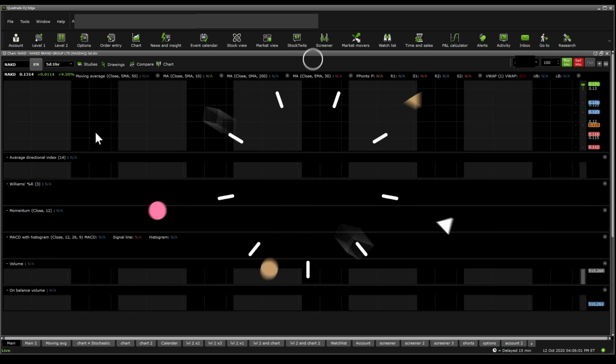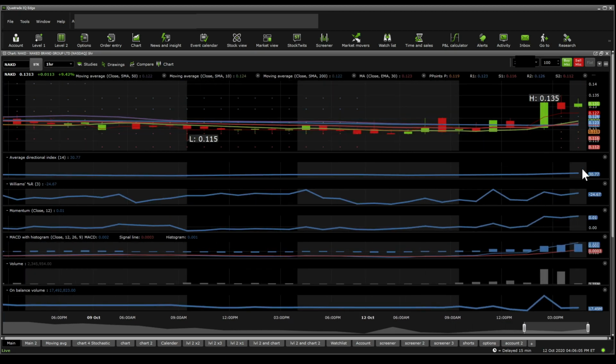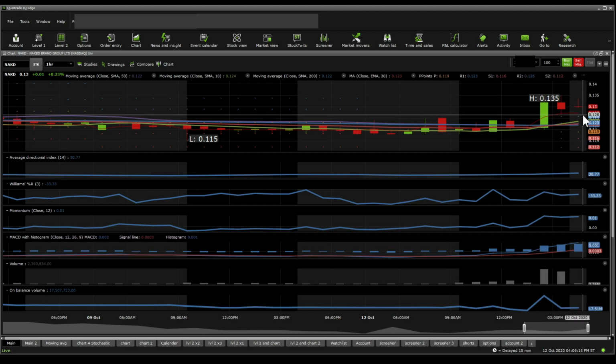Let's take into consideration a 1 hour perspective. And this is merely for the next few hours. ADX shows a very strong positive trend on the 1 hour perspective. MACD looks amazingly strong. Now volume here is high and then gets lower, so that's a dangerous warning sign, but we get to see moving averages turn extremely bullish on the 1 hour perspective.